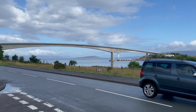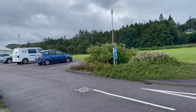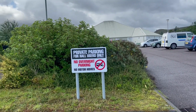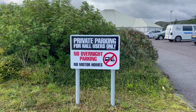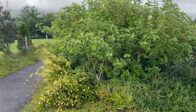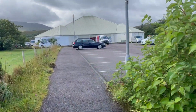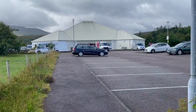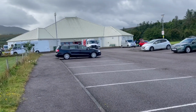So we've travelled over the bridge into Skye, taken a left, and the first right turn is to a community hall. See, no motorhome is overnight allowed here, but what it does do is allows you to click and collect your Tesco shopping.